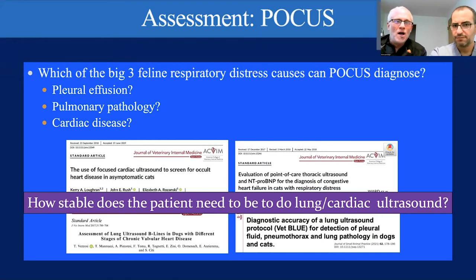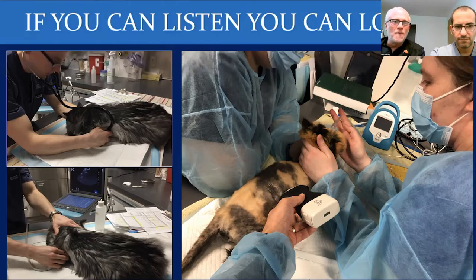If we think about that algorithm we looked at earlier, those differences on physical examination or triage between cardiac and respiratory, we can see that most of those require us to put a stethoscope on the patient, like you see in the upper left image here. If you can put a stethoscope on, you can put an ultrasound probe on. If you can listen, you can look, and there will be no greater stress to that patient to put the probe on than there would be to actually listen to it. You can see that in these examples here.